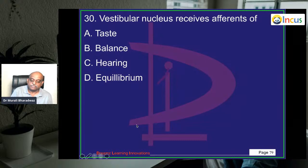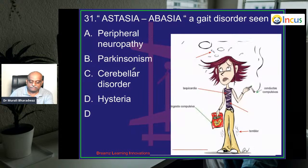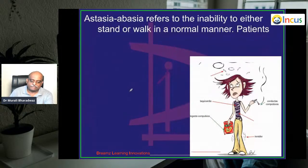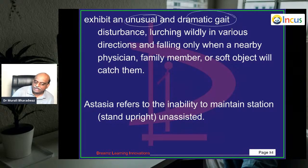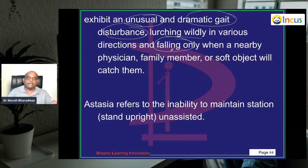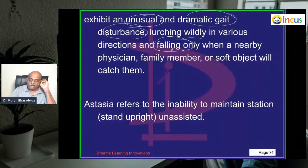Vestibular nucleus, how does it receive the afferents? The afferents all coming from equilibrium. So cochlear is hearing, vestibular is equilibrium. Astasia, abasia, typically you see in the people who are having hysteria. It is an inability to either stand or walk in a normal manner. So the patients exhibit an unusual, dramatic, guarded disturbance, lurching wildly in various directions and falling only when a nearby physician, family member, or somebody is there to catch, means they will fall. That is astasia, abasia, which you typically see in case of hysterical individuals.